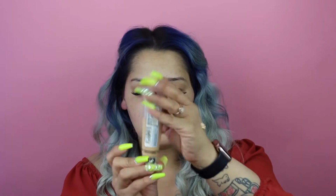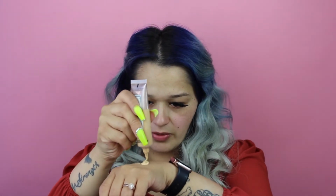But I'm gonna be going in with this foundation. This is the Flower foundation, guys, and I'm in the shade Nude. And I mix it. I've been doing this foundation cocktail and it works amazing. This is actually new, the Maybelline Dream Cover foundation. I have mine in the shade Warm Nude, so I mixed that with the Flower.